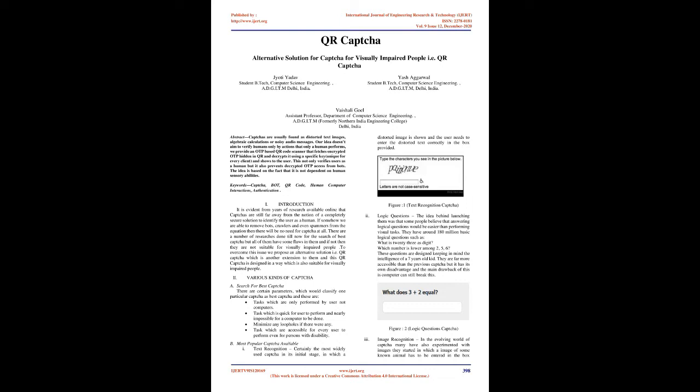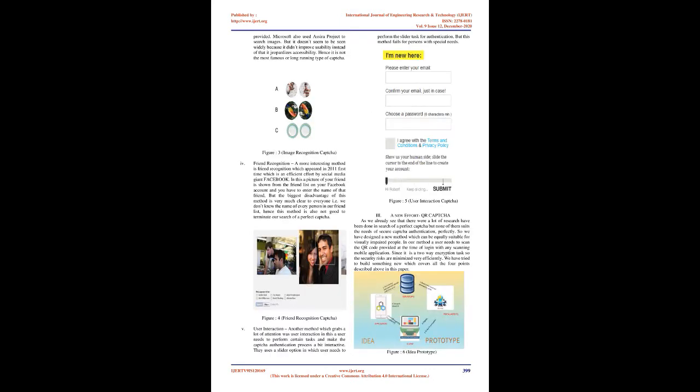A. Search for the best Captcha. There are certain parameters which would classify one particular Captcha as the best Captcha, and these are: tasks which are only performed by users, not computers; a task which is quick for a user to perform and nearly impossible for a computer to do; minimizing any loopholes if there were any; and tasks which are accessible for every user to perform, even for persons with disability.